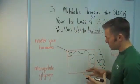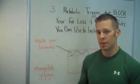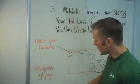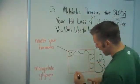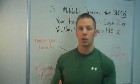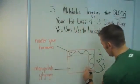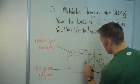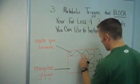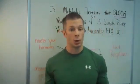Now, what we really want to pay attention to is in here, which is your muscle tissue or your storage tank. In particular, this is where you store carbohydrates in the form of what we call glycogen. So this is how you can manipulate glycogen. What ends up happening is when you consume carbs on a daily basis, you start filling up your muscle tissue. And as you continue to consume carbs day after day, you end up filling your tank all the way to the top. Now, every time you go to consume a carbohydrate, you have nowhere to store it.